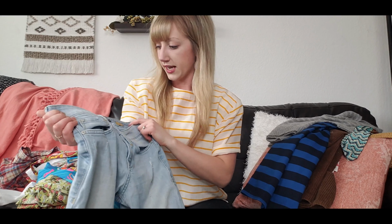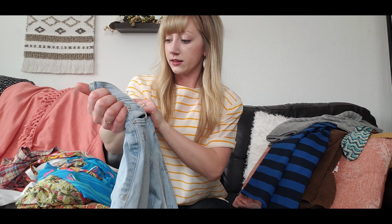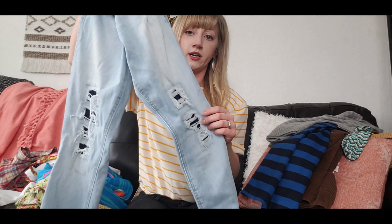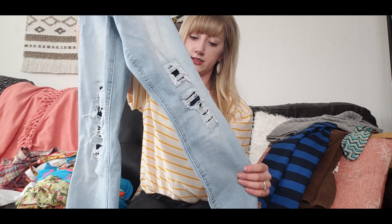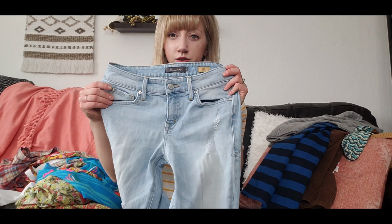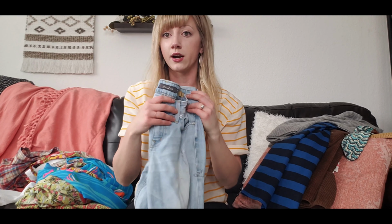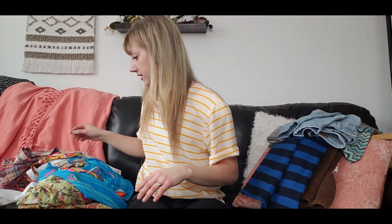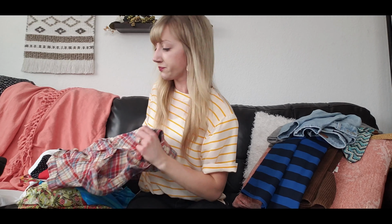This is a pair of Level 99. They're the Liza Skinny. They're super flattering, and I love the distressing around the knees. They're a lower rise, probably more of a mid-rise actually, but a light wash, super cute for summer. So that was a good find. The rest of the jeans I found yesterday were all vintage, mostly all vintage Levi's.